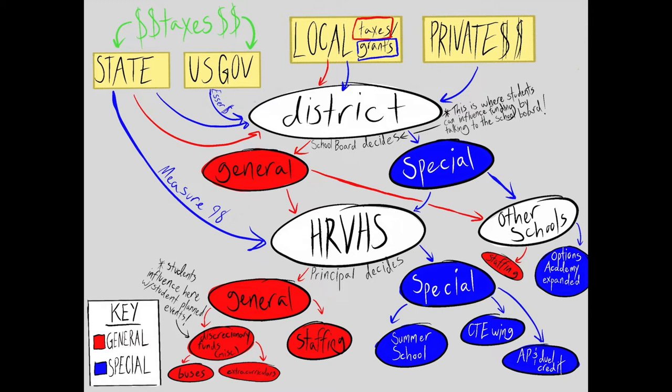The overall funding sources are at the top, federal, state, and so on, and then the arrows are different funding streams as they get more and more specific, all the way down to hiring teachers. This chart is color-coded with the two main types of funding school spends, general in red and special in blue, but that will all be explained. Hope you enjoy.